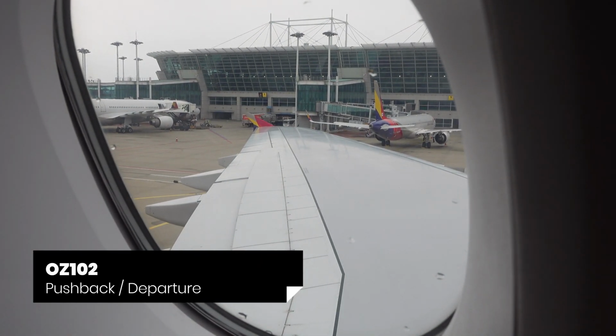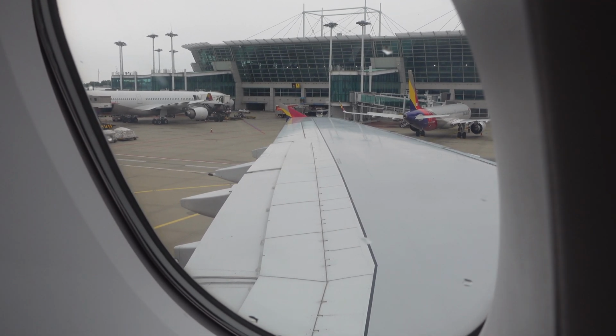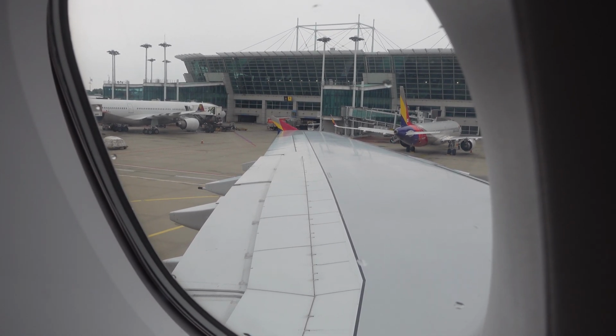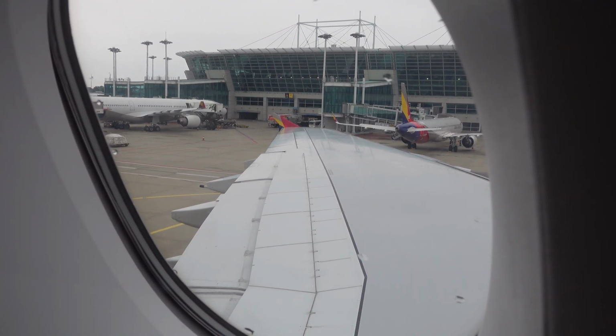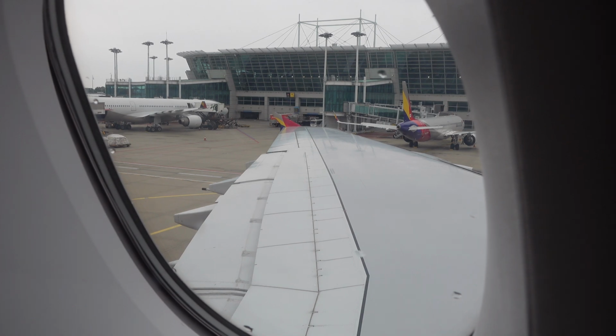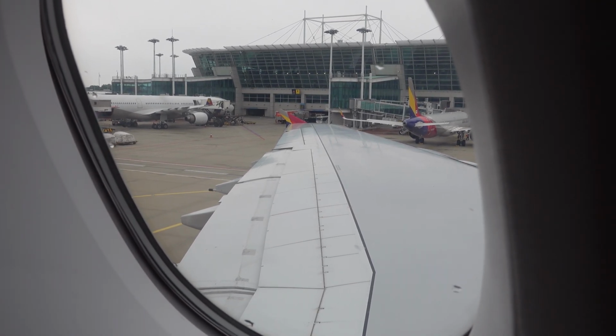At around 9:17, HL 7635 was pushed back. Today's weather was cloudy with a high of 83 degrees Fahrenheit. Again, we'll be heading to Tokyo Narita Airport, where the temperature was close to 100 degrees Fahrenheit. At around this time of the year, Asia is hit by massive rainstorms and typhoons, so make sure to plan carefully.